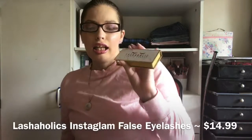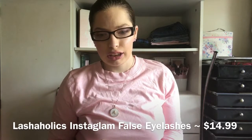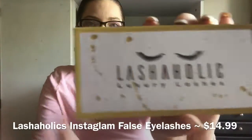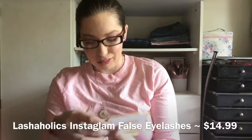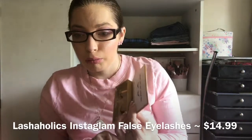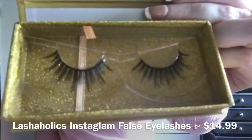Now the last thing is some falsie lashes, which are from Lashaholics. It's their Instaglam false eyelashes, and these retail for $14.99 just for this little single pack. The presentation looks darling and cute, and I love the shimmery gold packaging. But I don't wear falsies. They look pretty nice. It says they're supposed to be natural looking. They're 100% vegan falsies made from premium silk fibers. They give your lashes dimension, natural looking length, and volume. These don't look bad.